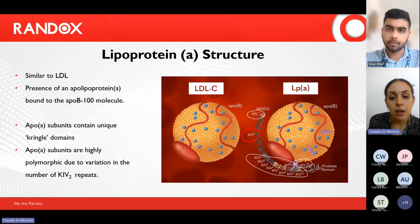And typically, there is always one copy of this Kringle IV type 1, one copy of Kringle IV type 3 through to type 10, and one copy of Kringle type V. But where the polymorphism comes in is this Kringle IV type 2 domain here. So there's not always just one copy of this Kringle IV type 2. It's thought that there can be anywhere between 1 to 40 repeats of this particular domain in an individual.